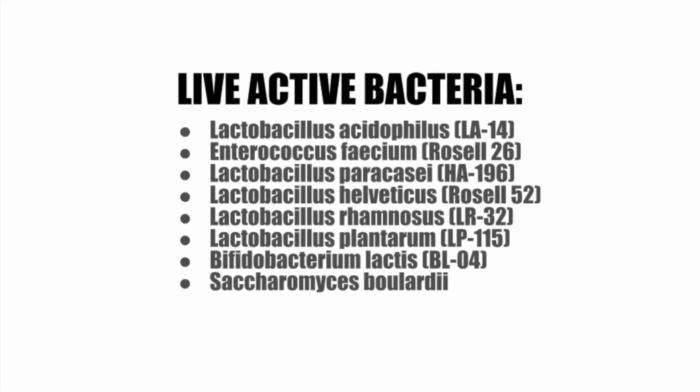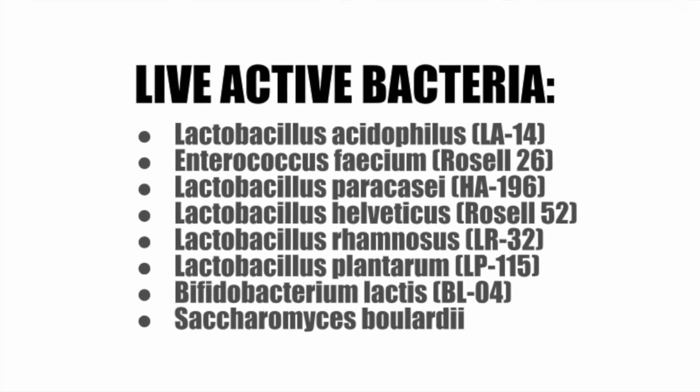So you can get probiotics naturally from foods high in microbiota or supplements that contain live active bacteria, including these that you see on the screen. So as mentioned earlier, your diet plays a huge role in having a healthy gut microbiome. So let's talk about the foods high in probiotics.